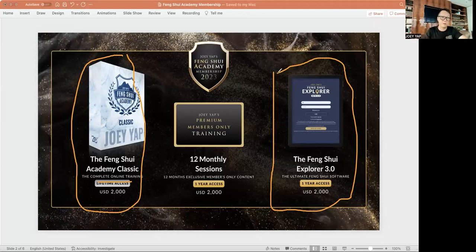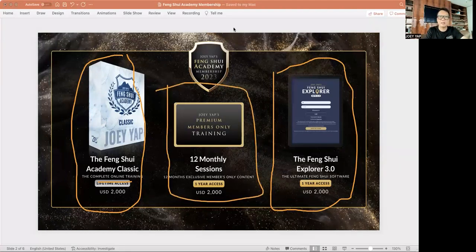But the Explorer saves a lot of time if you want to practice Feng Shui many times for other people and become a pro one day. This saves you a lot of time. Now, this is on an annual subscription basis. As long as you are still a member, you get access to this, okay? And then there's the premium members only training. This is the superstar of our entire training package right here. The membership is this. This is what the membership is really about.